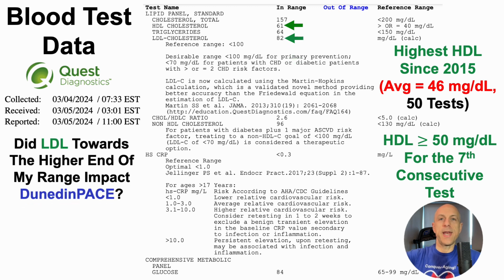Now, LDL at 82 isn't tremendously high, but I purposely was aiming for the higher end of my recent range, as relatively higher LDL may lead to a younger Dunedin pace, a younger epigenetic pace of aging. If you missed that video, it'll be in the right corner. I don't yet have results for Dunedin pace, but once that data arrives in late March, early April, I expect to see a video coming very shortly thereafter.